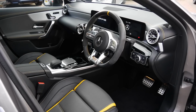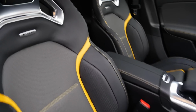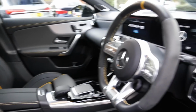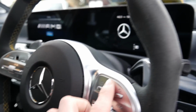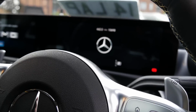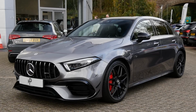Of course, inside again, I'm going to show you in here a little bit more. Just looks absolutely stunning. We've got the bucket seats, the AMG performance seats. I love the black, the grey and the yellow. It's definitely going to be the theme on this car. Of course, we have the multifunctional steering wheel, so you can change the modes on here, and also the touch buttons here, all the usual buttons we have on here. 10,698 miles on the clock, so it's pretty new, to be honest. It's a 2020 car, one owner, and yeah, I absolutely love it.